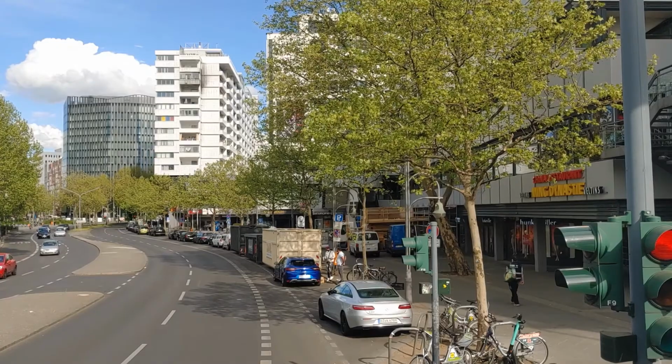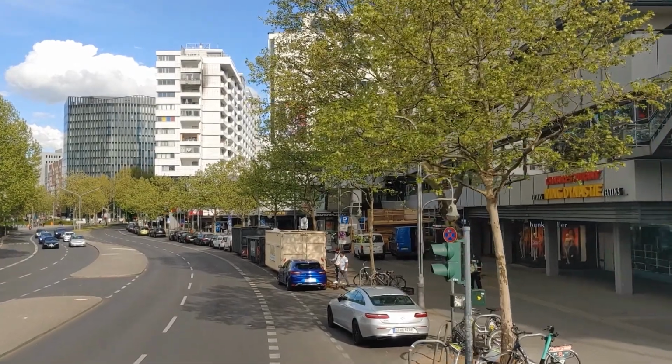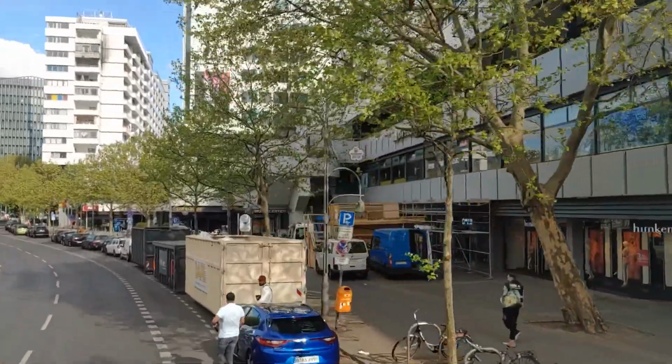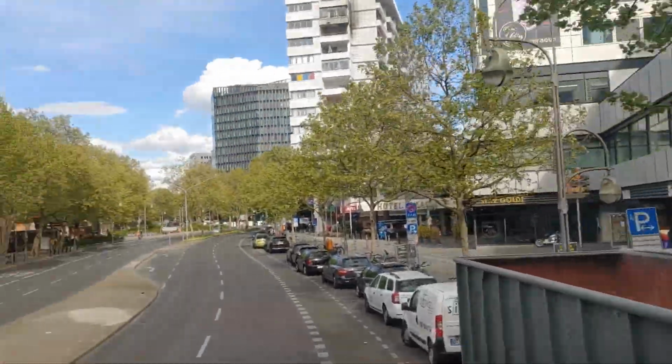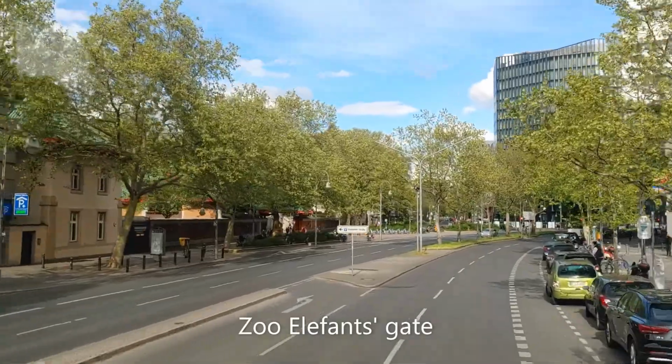Next to that shopping center, also just across the road here at that traffic light, there's the 25 Hours Hotel with a famous rooftop bar on top, the Monkey Bar, because you have a great view into the monkey cage of the zoo. And here we approach the Elephant's Gate to the zoo.